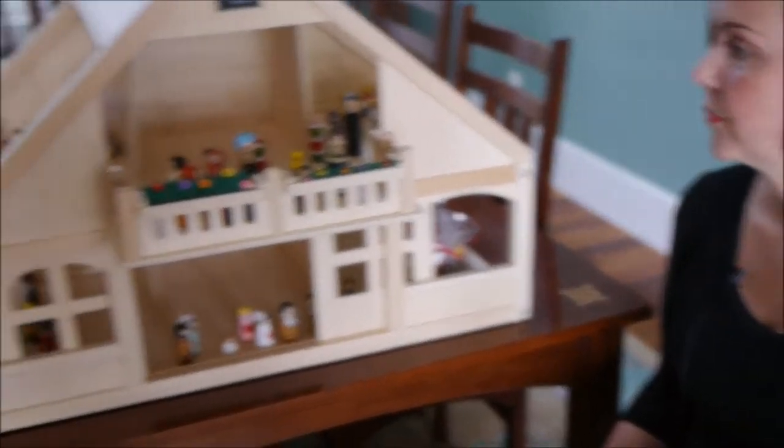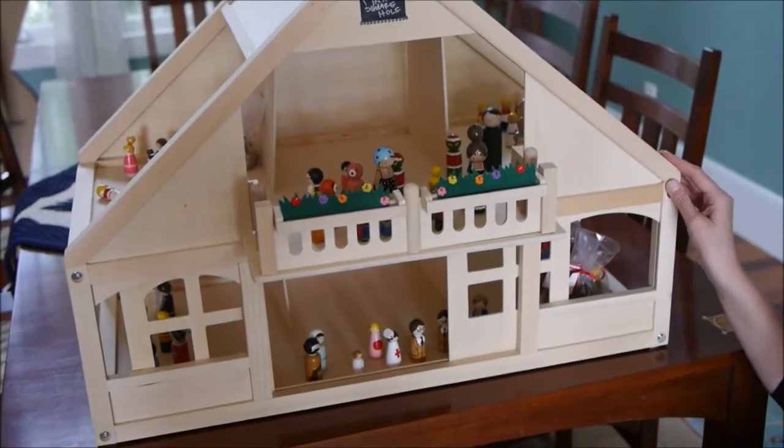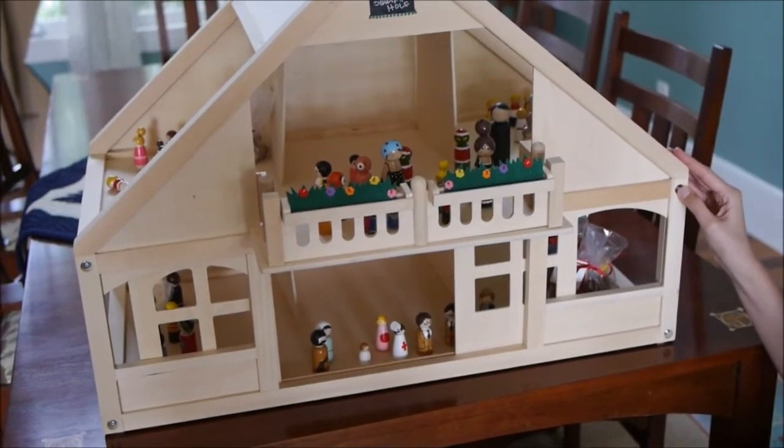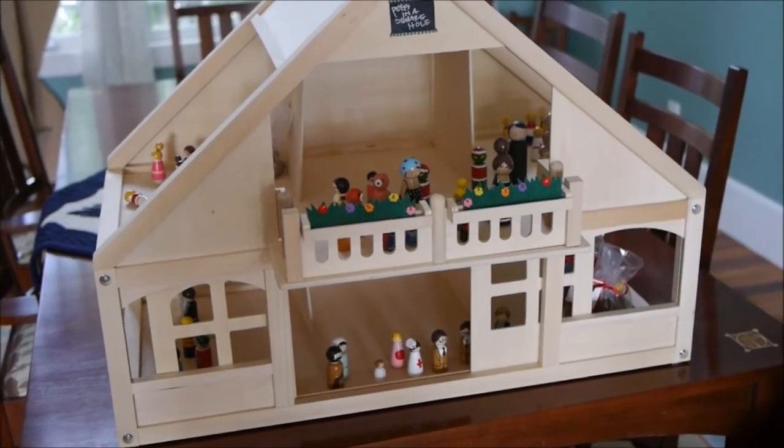Cool. And you got this house at Target, right? I got this one actually off of Amazon. The brand is called In Ryan's Room. Okay. And you can get it on Amazon.